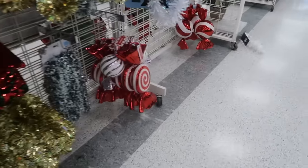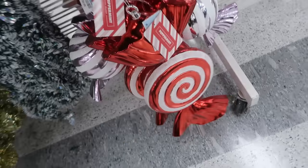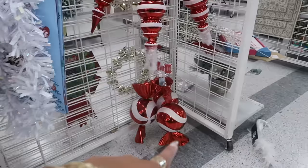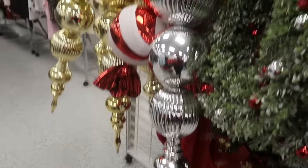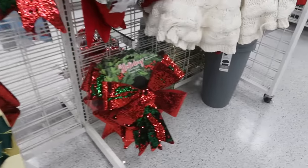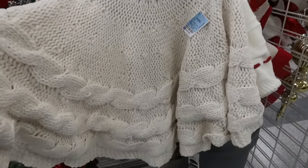Oh, look, they got some big candies over here. Those are 10. So you have those, and I like the purple one. Those over there, and then this right here, $10. There's a few more over here in silver and gold. 20 for the bell wreath. Some bows. This tree skirt, 54 inches is 40.